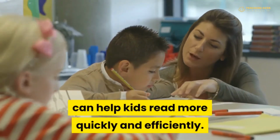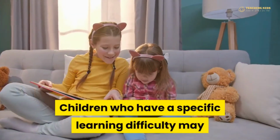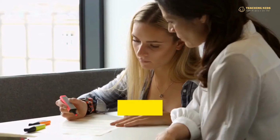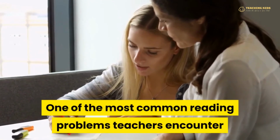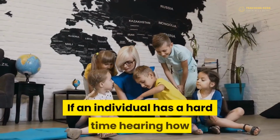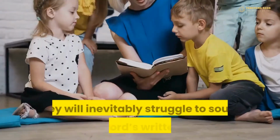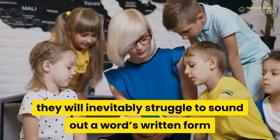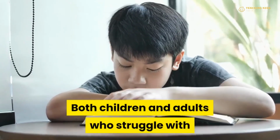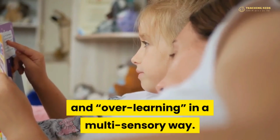Dyslexia and learning difficulties. Children who have a specific learning difficulty may fall behind their peers in literacy skills development. One of the most common reading problems teachers encounter is in students who struggle with phonological dyslexia. If an individual has a hard time hearing how individual sounds come together to make up words, they will inevitably struggle to sound out a word's written form or spell it correctly in writing. Both children and adults who struggle with dyslexia can benefit from strategy instruction and overlearning in a multi-sensory way.